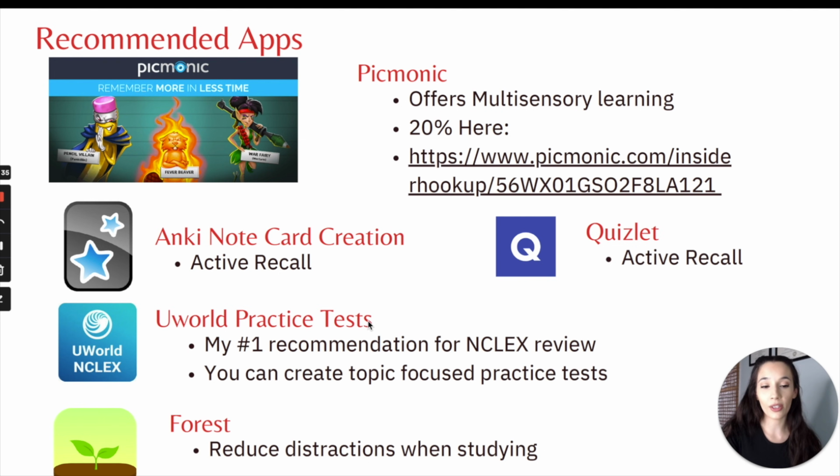If you don't use them in nursing school, you can buy a longer one and you can make focus tests. So if you're on the cardiac section, you can go into UWorld and make an exam based on cardiac only, which is great. So you can either get a longer subscription so you can use that while you're in school and then use it to study for the NCLEX, but I definitely recommend you guys use this to study for NCLEX. And again, that Forest app to help reduce distractions when studying.